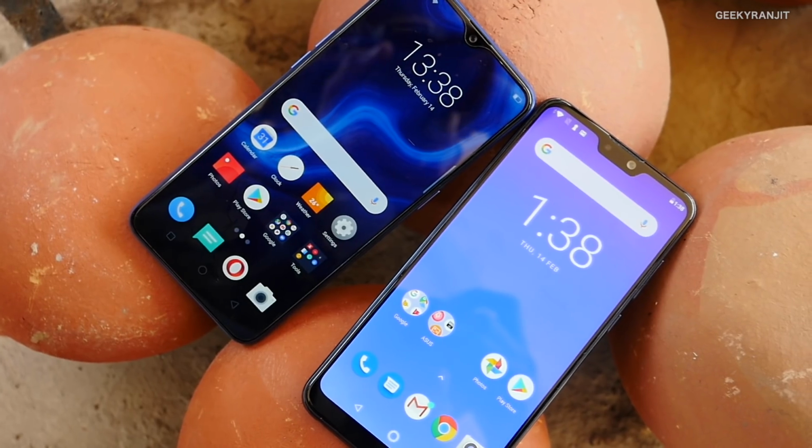I would say the Realme 2 Pro has a slightly higher spec camera, 16 megapixel plus 2 at the rear, and even a 16 megapixel front facing camera, whereas the Zenfone Max Pro M2 is going with a 12 megapixel plus 5 for depth and a 13 megapixel front facing camera. But to be frank guys, specs don't matter.